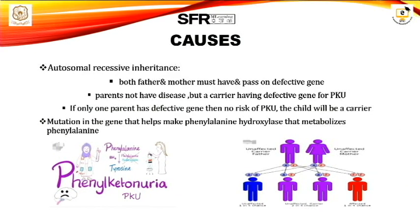Okay, so next let's pass on to the causes. As we saw earlier, it is an autosomal recessive inheritance. This is a hereditary condition. We have defined it as an inborn error of metabolism, so by birth this condition is seen or noticed in the individuals. It is an inherited condition that occurs due to autosomal recessiveness.